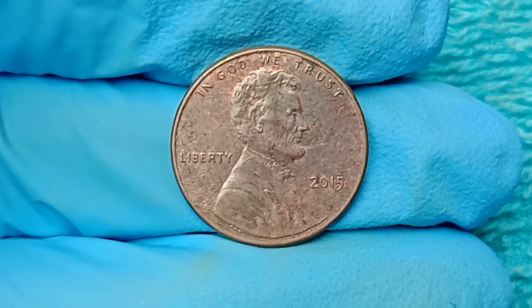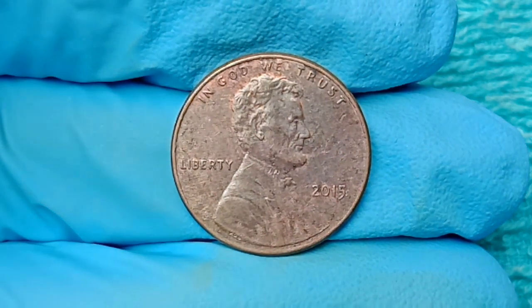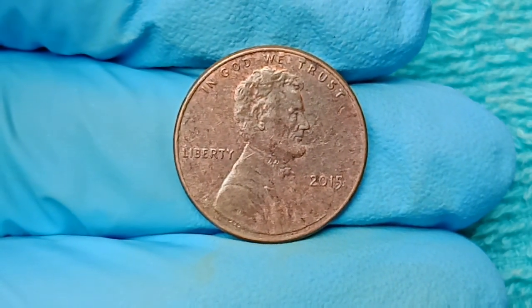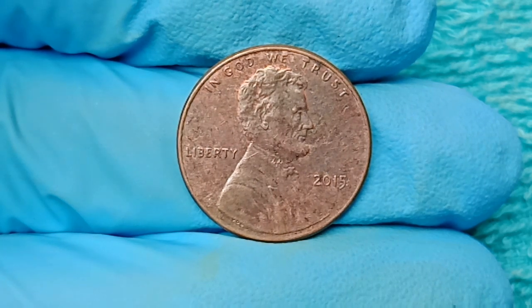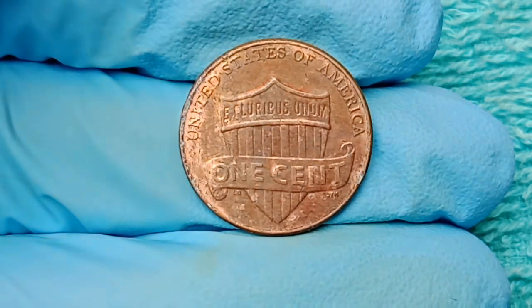And even now, years after its release, the 2015 cent remains a hot topic in coin clubs, podcasts, documentaries, and international exhibitions, often featured as the perfect storm of modern numismatics where technology, error, timing, and passion converge to create a coin that defies expectations and redefines what a penny can be worth.